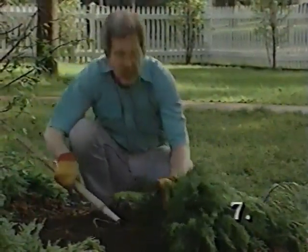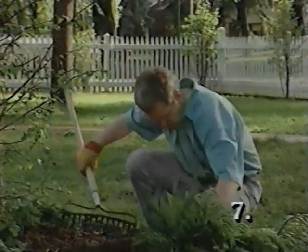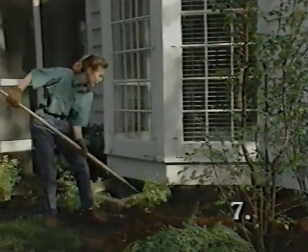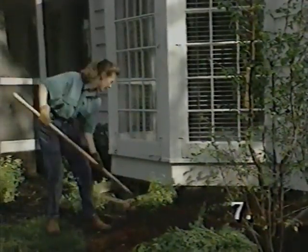And make sure you don't use plastic because then water can't get through to the plants. Instead, use something like landscape fabric that still allows water to soak through. We're leaning toward organic mulch because in hot weather, it keeps the soil relatively cool, and it holds its moisture better than rock mulches, so we don't have to water as often.